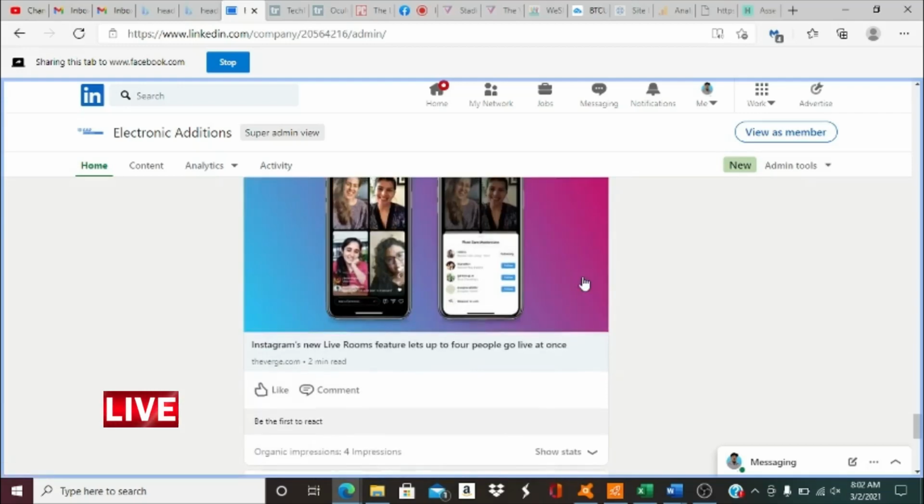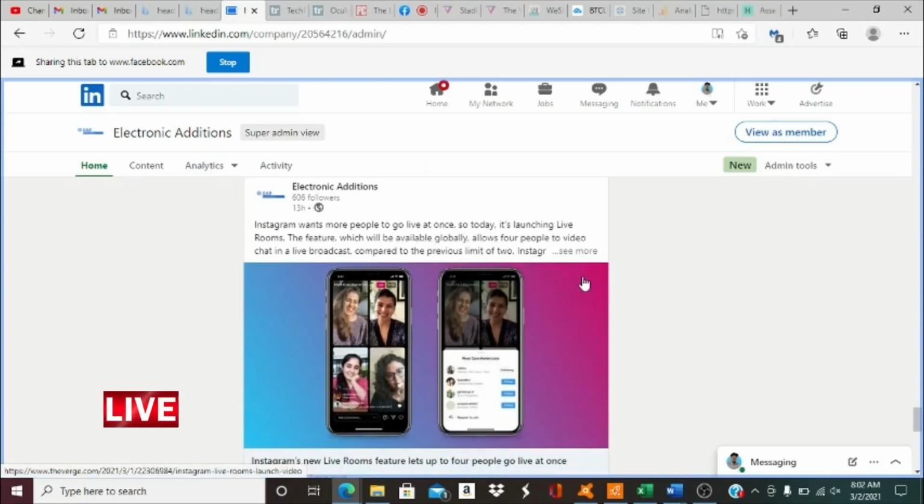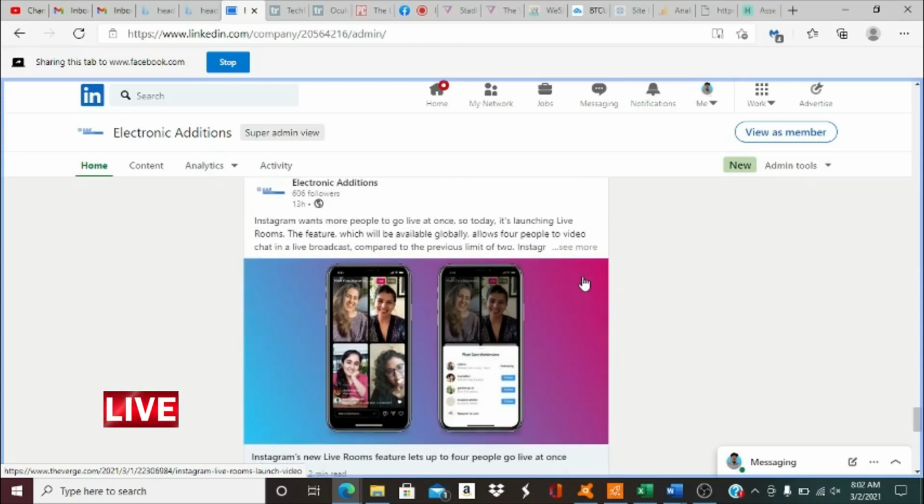All right, guys. Moreover, guys, we also have Instagram's new Live Rooms feature, right? So this is really cool, guys. Looks like you can talk to multiple people on Instagram's live feature, which has never been done before. So it lets up to 4 people go live at once, right? So Instagram wants more people to go live at once. So today it's launching Live Rooms.